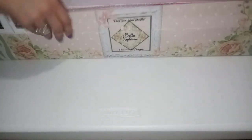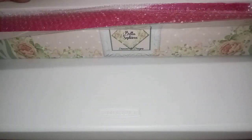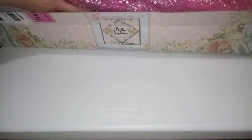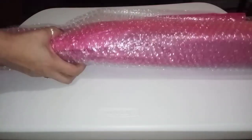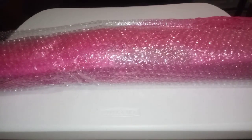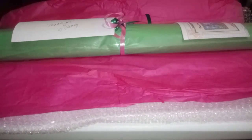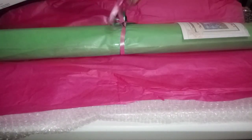Look at the cute sticker she puts on there. Handle with love. Fragile, handle with love. Isn't that cute? She wraps these up so nicely. And I'm gonna handle it like it's glass. So everything gets bubble wrapped, tissue wrapped. Oh my goodness. You ever seen anything packed so pretty? Look at this.